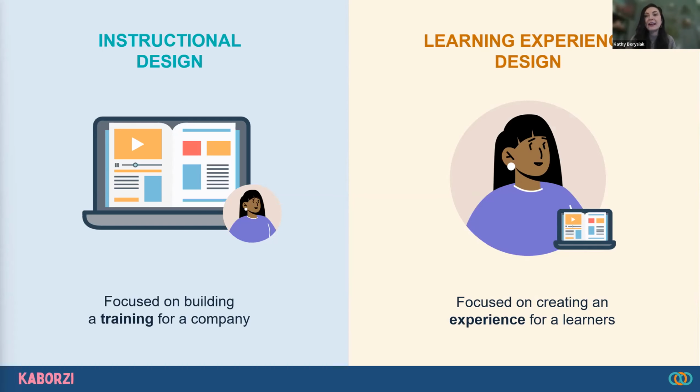Learning experience design is focused on creating something for the learner, an experience for the learner. Yeah, the deliverable is a part of it. I think we had a great answer in the chat. Instructional design is part of learning experience design. We are building a thing, right? We're still building this deliverable for a learner, but we're really considering who that learner is before we're starting to build the experience. And I'll tell you, this course is one piece of a much bigger puzzle, right?